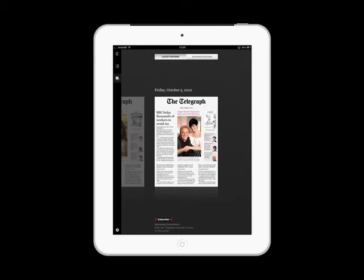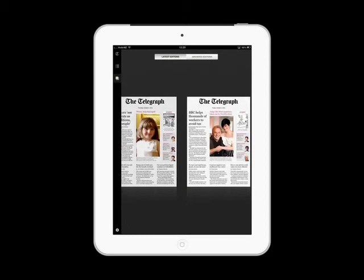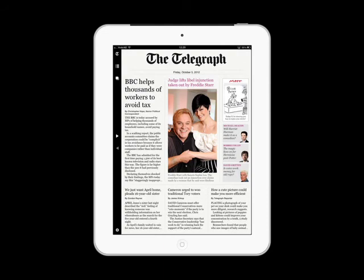So from here I can just tap that. If you notice this page here, it says do you want to buy the edition. This application knows which editions I've purchased, so I just have to tap on it and it will open that edition for me.